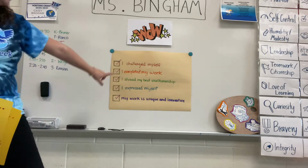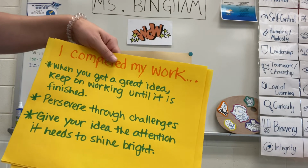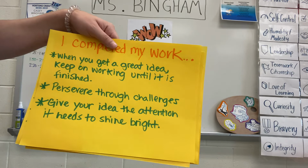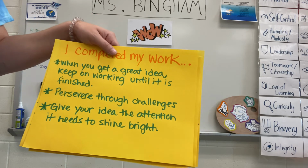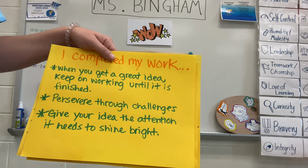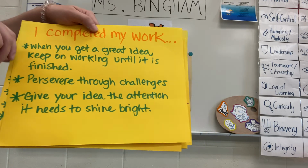Next one is I completed my work. When you get a great idea, I want you to keep working on it until it's finished and persevere through any challenges that you might come across in your project, and also give your idea the attention that it needs to shine bright. If you come up with a great idea and you get frustrated and give up, then that idea never actually came into a real art project, and the world will be missing that art project. So we want to be completing our wow work.